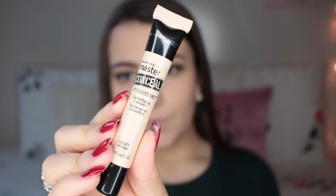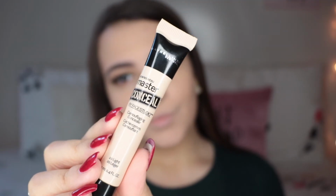Going in with some concealer, I'm going in with the Maybelline Master Conceal by Face Studio. This is a great concealer. I'm in the shade Light, and this is only $8.99. This concealer is an exact dupe for MAC Pro Longwear Concealer. You guys know I was obsessed with that concealer for so long, but ever since trying this, I just don't feel the need to rebuy that concealer because this one performs exactly the same, and this color is very similar to NC25 in the MAC Pro Longwear Concealer.